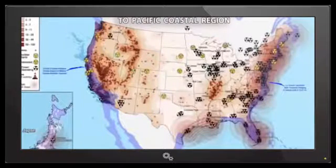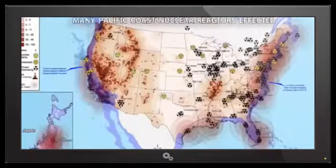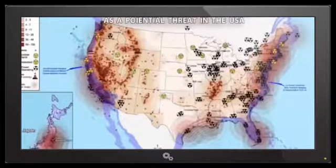That means it's going to wipe out all of the nuclear facilities in Japan, China, along their coast. You're looking at the west coast of America being hit by a very large wave. And that also takes out some of the nuclear facilities.